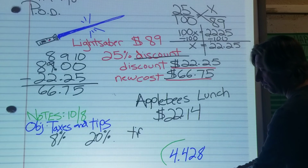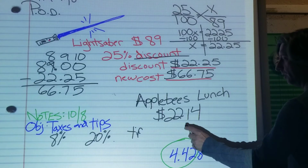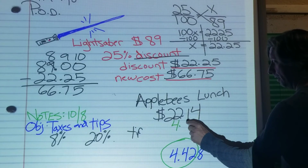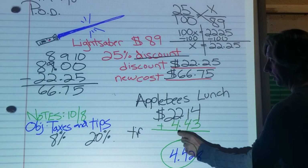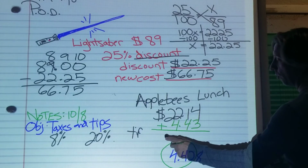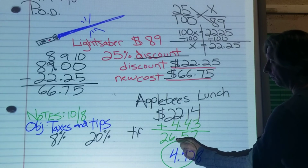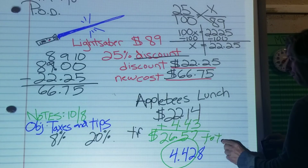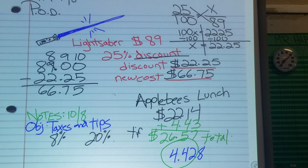So then $4.42, that 8 is going to make it round up a penny. So your tip's going to be $4.43. You would add on to your cost. So then your lunch total is $26.57. So there's your total. Sorry about that mess up. I hit the wrong button on the calculator.